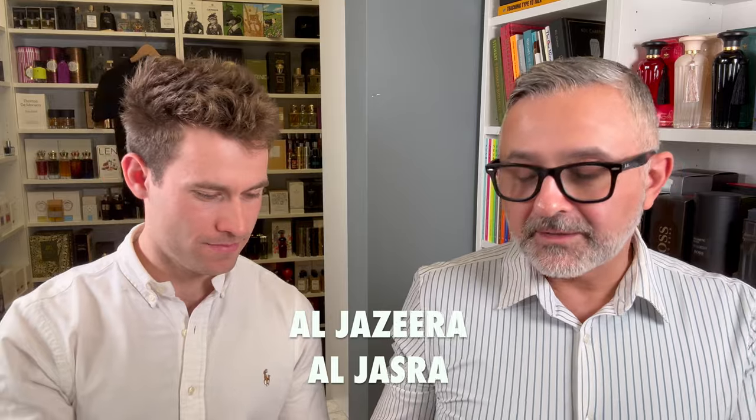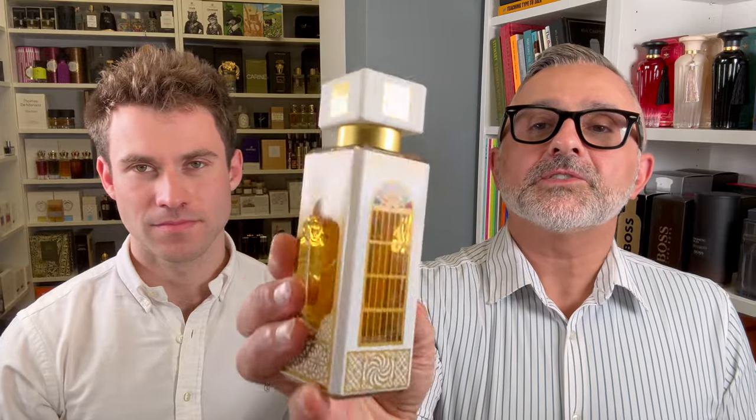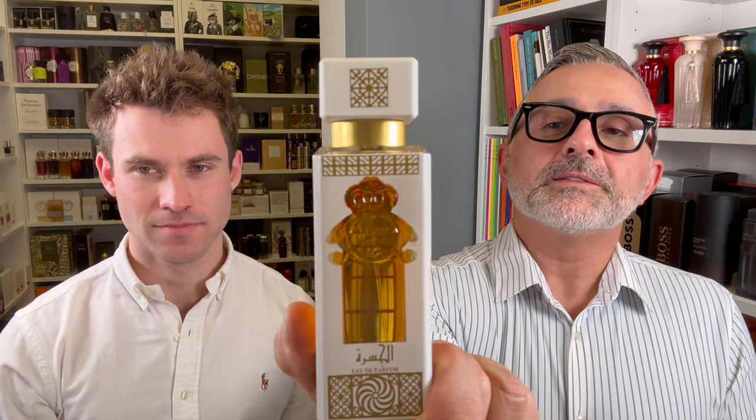But we are starting off with the first one called Al Jazeera. And this is a brand spanking new one. It's not even on the website yet, but here's what the bottle looks like. Gorgeous bottle. This is created by Sophie Labbe. Are you familiar with Sophie Labbe? She's a perfumer over at Firmenich. If you scroll through my Instagram account, I recently met her for the first time when I was in Dubai, and there's a photo of her and Elias Hermanides, who's also at Firmenich.